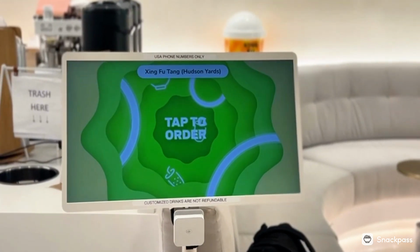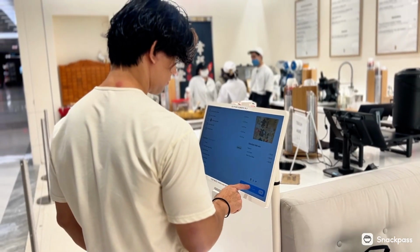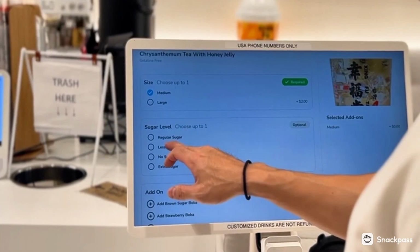I think some customers definitely do prefer a kiosk. I know me myself as a customer, if I can forego talking to somebody sometimes and just plug in what I want myself, it's definitely the easiest and fastest way for me to get things done. I think the kiosk itself is really easy to use. The interface is really intuitive. There's pictures for everything, so it's really easy to decide what you want. And the flow of modifiers afterwards is really simple.